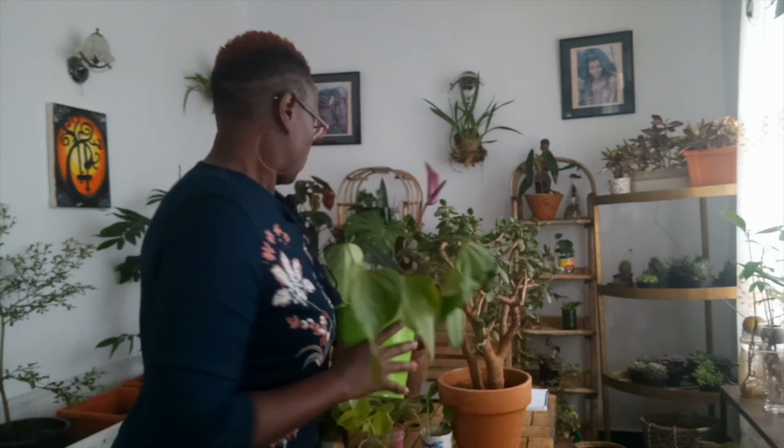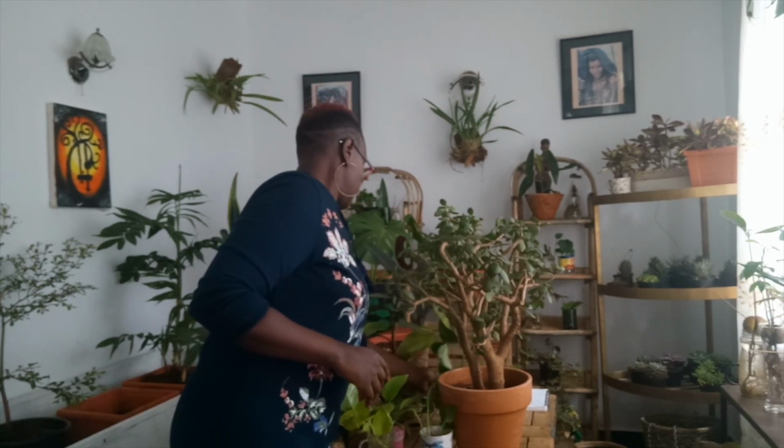This grows to about 30 centimeters in height, so it's a good one to have indoors. And the bonus is that it flowers, so it's really pretty. And surprisingly, it's fairly easy to care for.